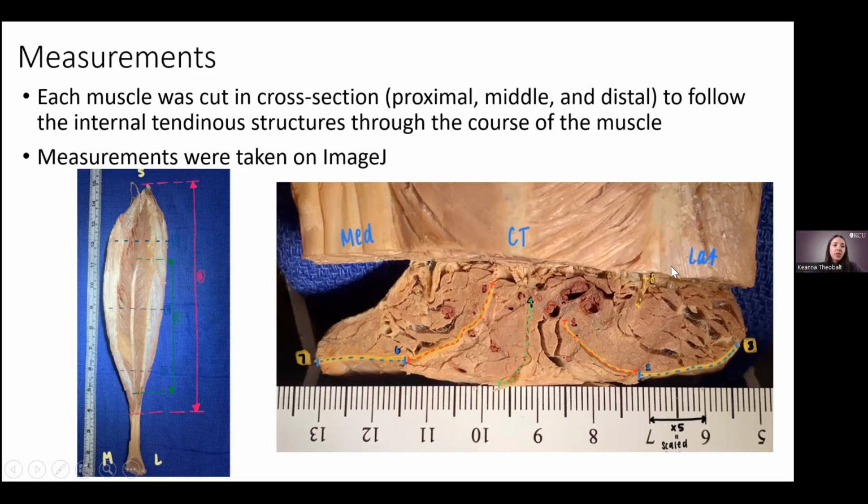This picture is showing us that we followed those internal structures within the muscle. So we can see our origin tendon here, and then that continues as an intramuscular aponeurosis. We see our central tendon, and on the medial side, the same thing. We see our origin tendon here, continuing internally to form that intramuscular aponeurosis. And then we noted any changes in that orientation.